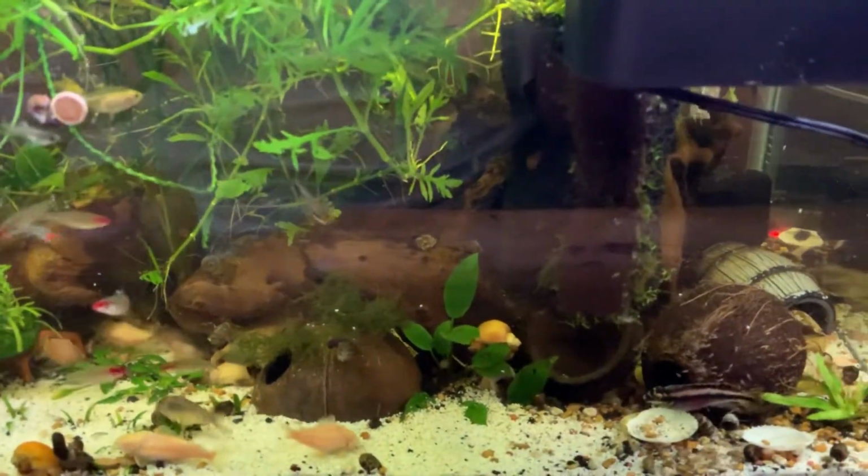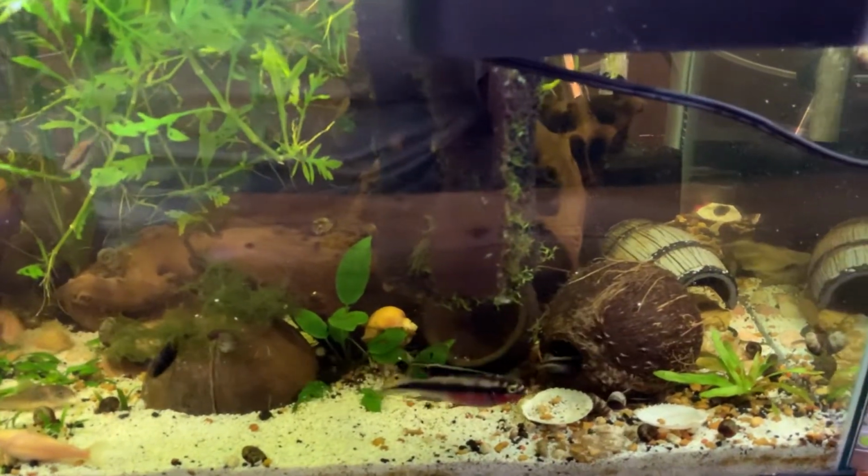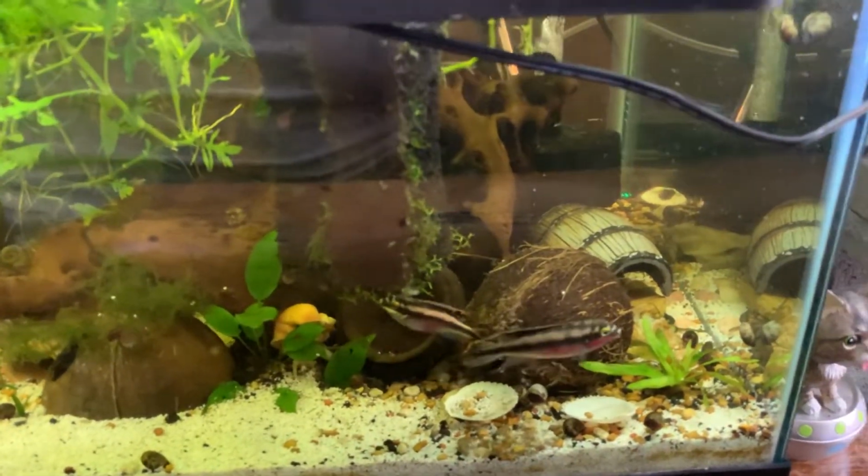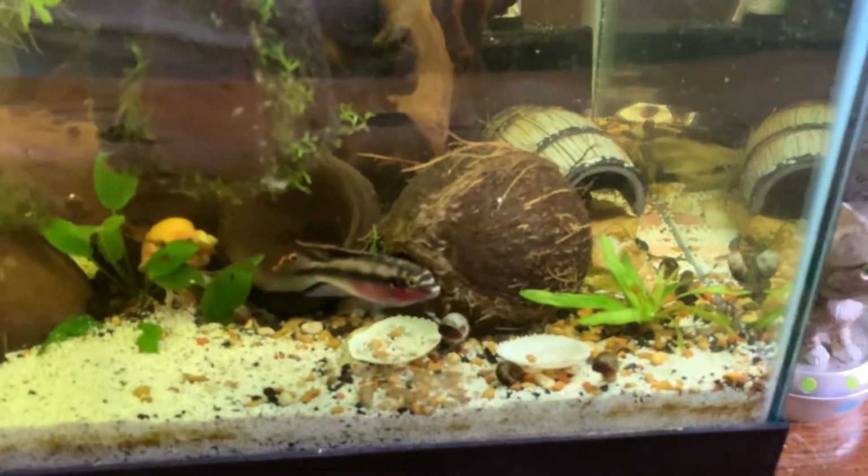Yeah, my hang-on back is a hang-on front. But look at the parents doing their job, kicking everybody out of the corner, protecting their babies. That's why I like cribenzas. They're such amazing parents.